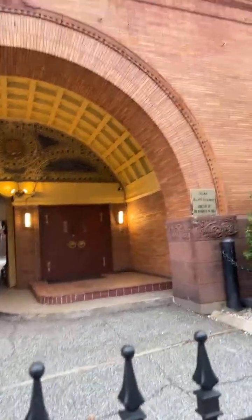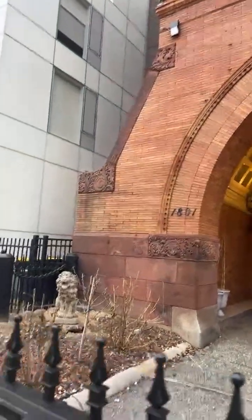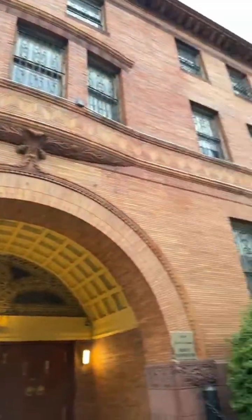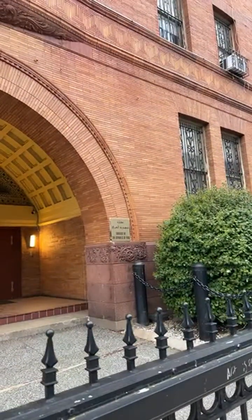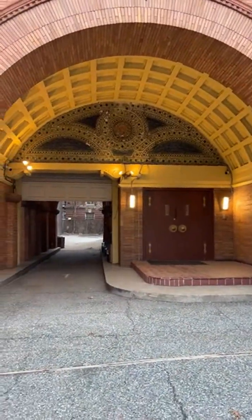Just a strange concoction of architectural styles. I don't even know what this is over here. Like, what on earth is that? Why? Just why? You know, sometimes we can appreciate architecture for what it's not. And in this case, I don't know what this is. I don't know why.